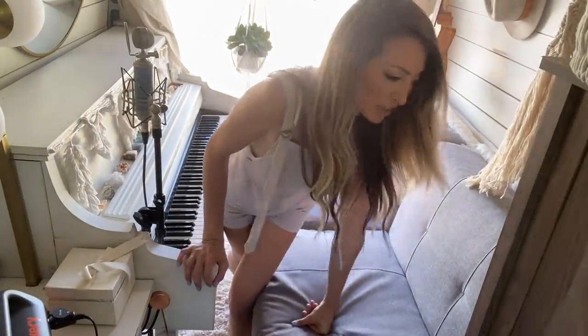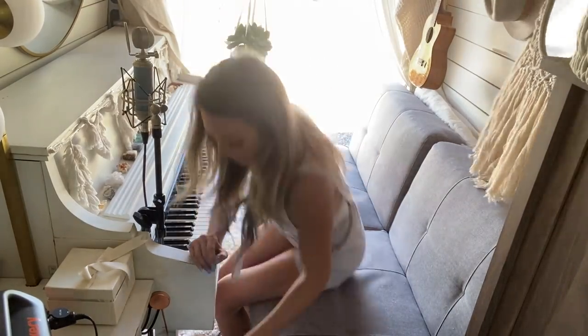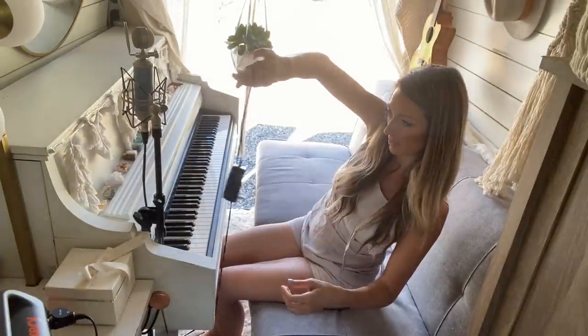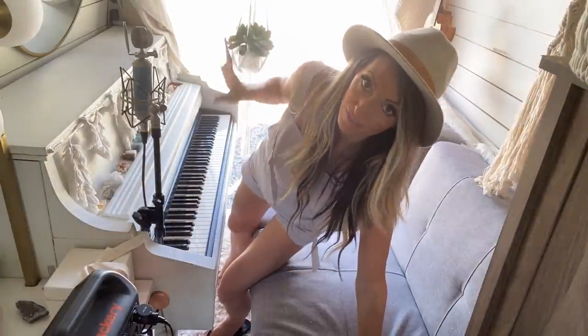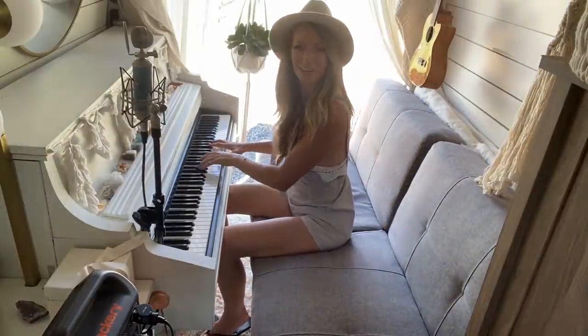Gotta get a little aggressive with the couch sometimes. It likes to slide forward. What was I doing? Oh yes. It's this super easy process of plugging in my keyboard. Find the cable in the mess of cables. Plug it in, turn on the power, put on your hipster hat. Don't forget the hipster hat. It's a very important part of playing keyboard. And then obviously you bust out some Vanessa Carlton.